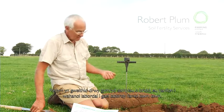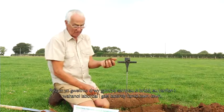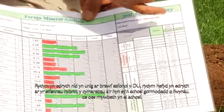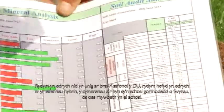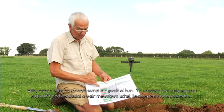And we work by taking samples of soil, sending them to various laboratories to get a very, very detailed laboratory analysis. We're looking not just at the standard UK test, we're looking at all the trace elements, the ratios, and what's causing a lockup of minerals, if anything. So we actually also take a sample of, in this case, the grass itself.